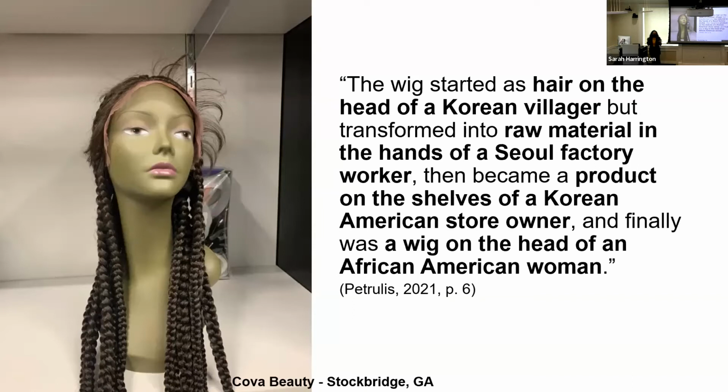So if we zoom out for a minute and look at this from a global perspective, we can see how the people that the hair is coming from and the people that are wearing the hair on the other end are connected all through the supply chain.